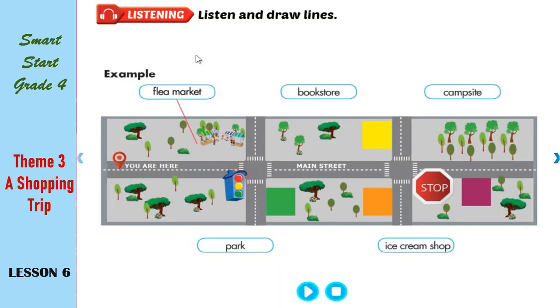Listening. Listen and draw lines. Look at the pictures. Listen. There is one example. Excuse me, how do I get to the flea market? Turn left at the traffic lights. Left at the traffic lights? Yes, that's right. Thank you. Can you see the line? This is an example. Now listen and draw lines.